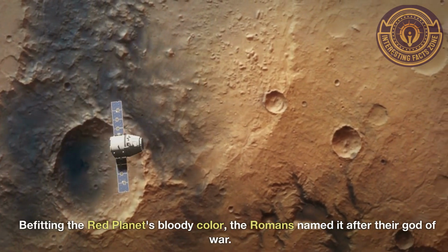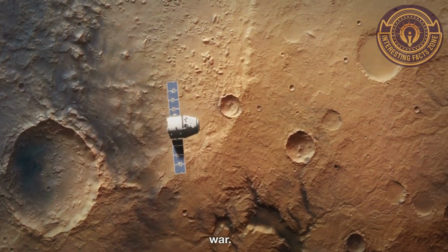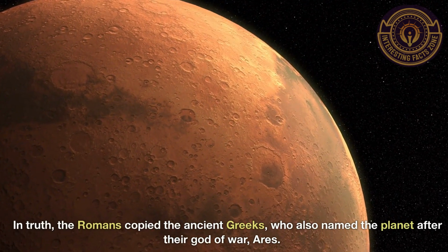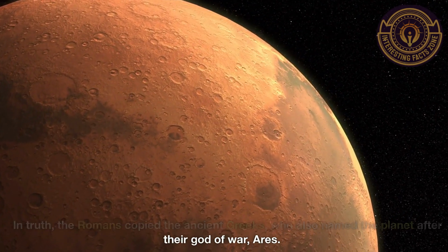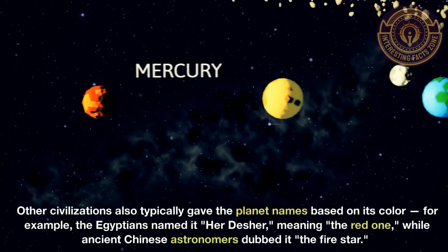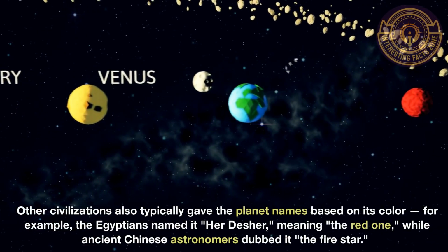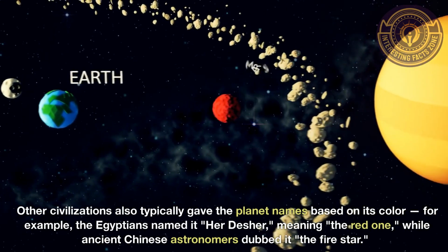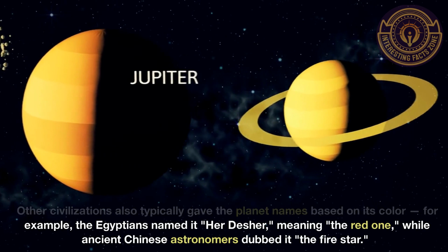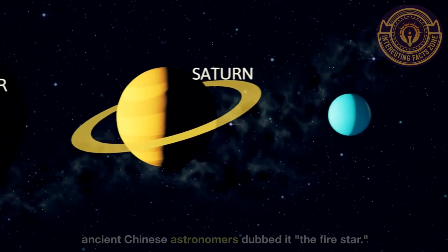Befitting the red planet's bloody color, the Romans named it after their god of war. In truth, the Romans copied the ancient Greeks, who also named the planet after their god of war, Ares. Other civilizations also typically gave the planet names based on its color. For example, the Egyptians named it Her-Desher, meaning the red one, while ancient Chinese astronomers dubbed it the fire star.